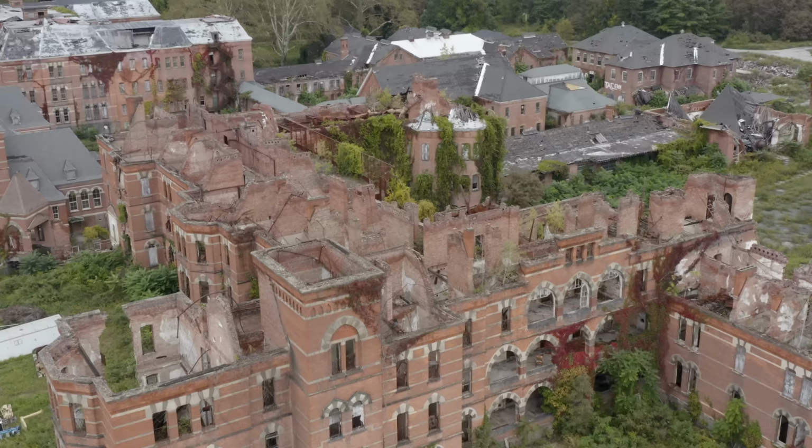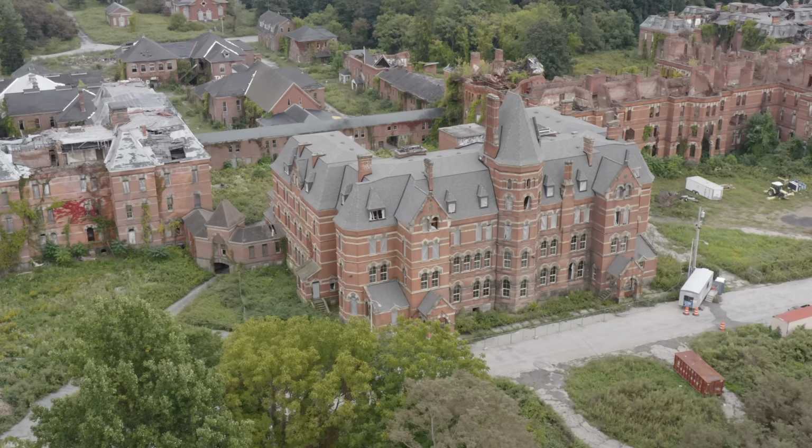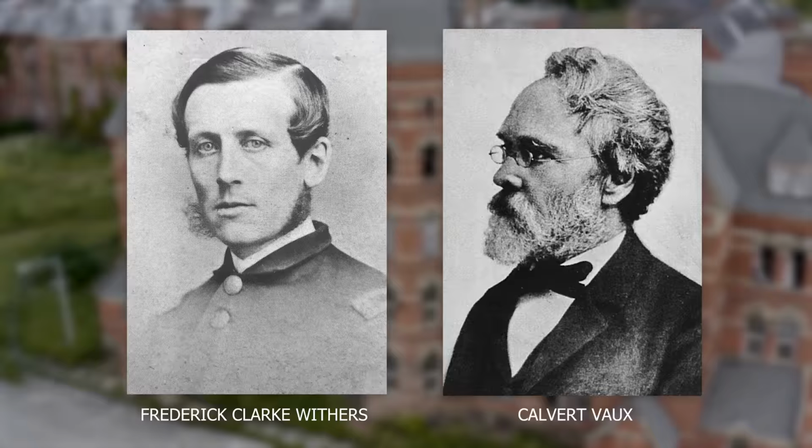In the second half of the 19th century, there was a large demand for beds in psychiatric hospitals. Not only were more constructed, but the size of the hospitals themselves increased. In 1867, the state of New York hired Calvert Vaux and Frederick Clark Withers to design a hospital to accommodate 600, the first of its size.